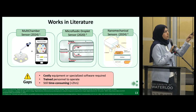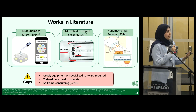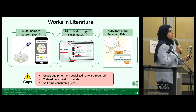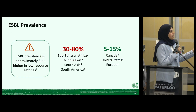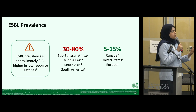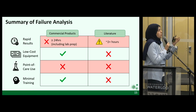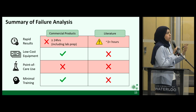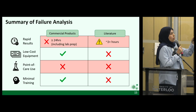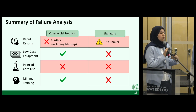Moving on to established works in literature, the 3 examples on the screen here all use different techniques to detecting ESBL enzymes. However, they require costly equipment or specialized software, trained personnel to operate them, and they're still time-consuming. Now, building on this, it's important to recognize that ESBL prevalence is approximately 3 to 5 times higher in low-resource settings, and this is due to factors such as poor living conditions as well as antibiotic overuse. So to summarize, the previous attempts at detecting ESBLs fall short, primarily because they still require long testing times and they're not intended at the point of care. And all the gaps that you see here on the screen contribute to barriers for effective antibiotic resistance, not only in Canada, but in low-resource settings.